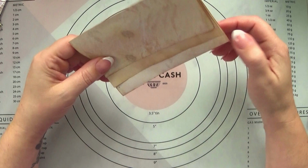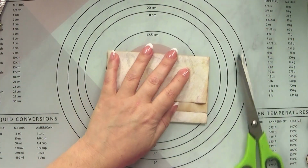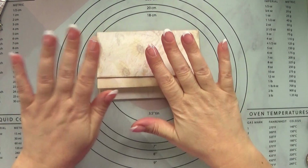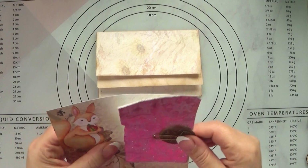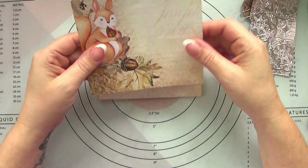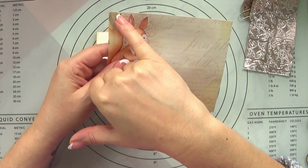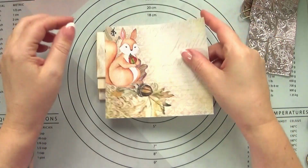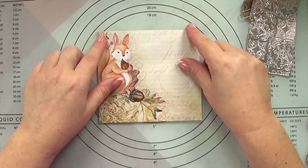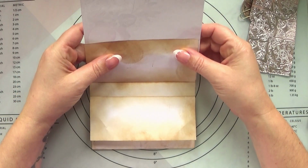Okay, so that's it for the folding, guys. That's all done. So the next thing is decorating the panels. Now I do have some pieces prepped and ready here. I have one of the kit pages cut down slightly. Now I cut the top line here just to where I wanted it, where I wanted the squirrel to start on the page. And I'm going to glue this down, and I'm going to trim it here afterwards, okay?